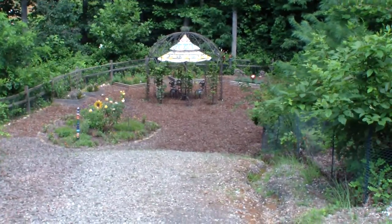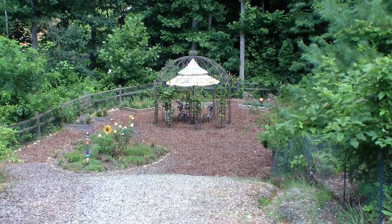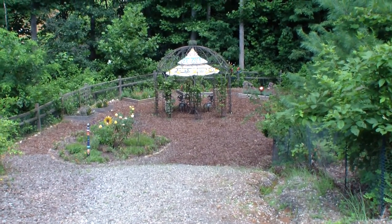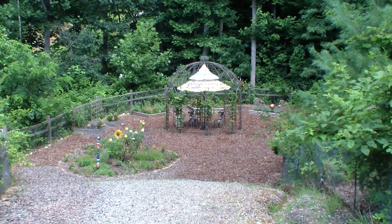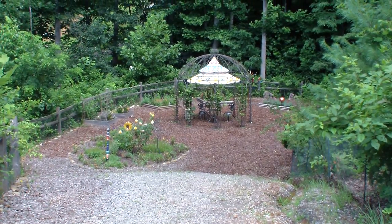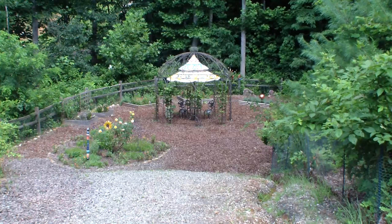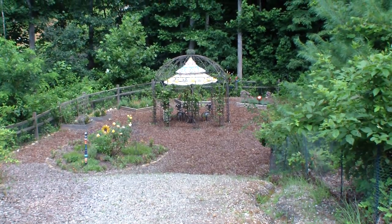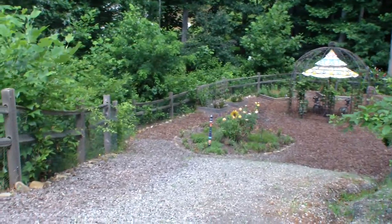This had originally been cleared by Habitat for Humanity, and it was going to be a home. In fact, 2 homes, Habitat homes, and there was a problem with the way they landscaped it, and as a result they sold it.